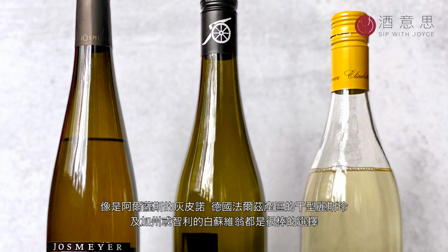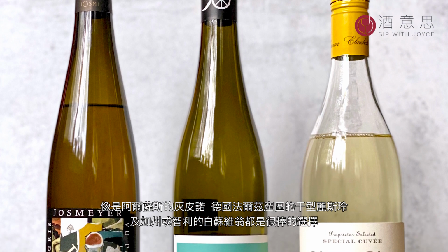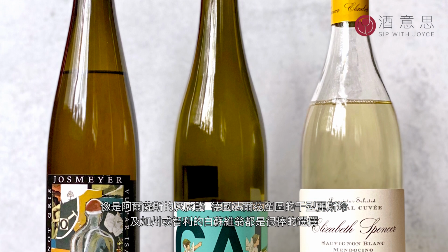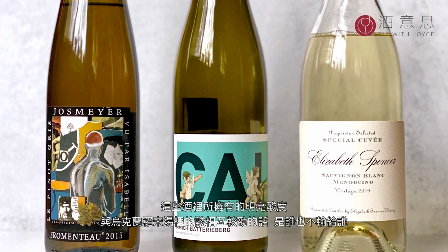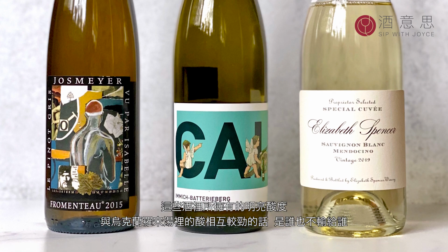Like Alsatian Pinot Gris, dry Riesling from Pfalz, Germany, and Sauvignon Blanc from California or Chile are great choices. The acidity of the wine would go hand in hand with the tartness of the borscht.